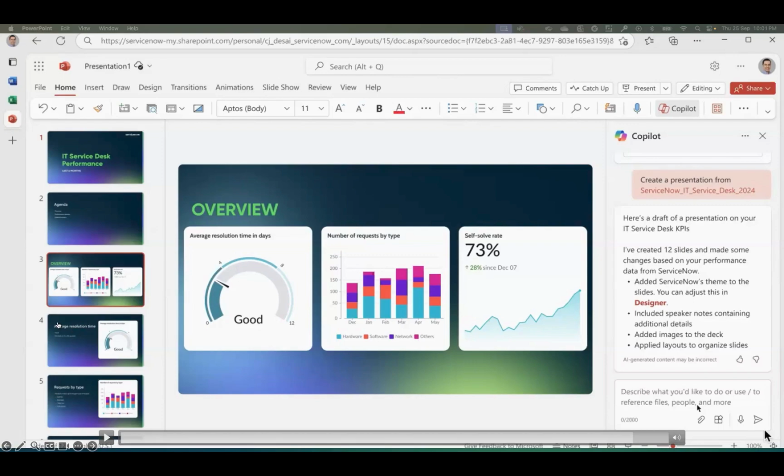It would talk about the agenda overview, and then it talks one by one about all of these three graphs. So this is super helpful, wherein you see this collaboration between ServiceNow and Microsoft 365 Copilot, ServiceNow Now Assist, and Copilot.